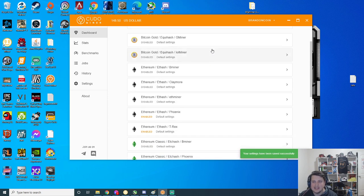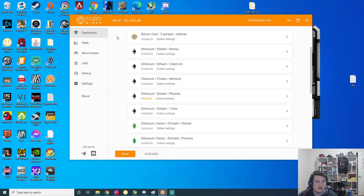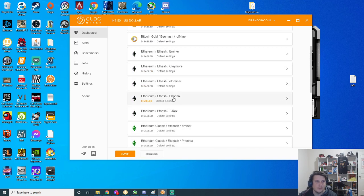The only one I left on currently is right here, enabled, ETH Phoenix. I don't even know why I left ETH T-Rex on, because the Phoenix miner, in my opinion, is one of my favorites. So see, all these are disabled, all down through the list. Just Ethereum through the Phoenix miner.